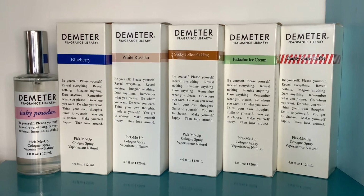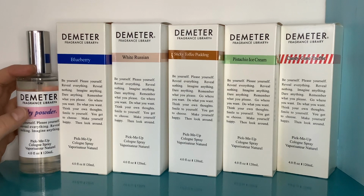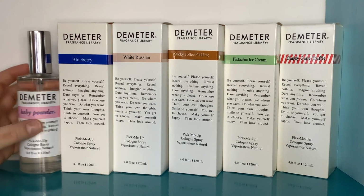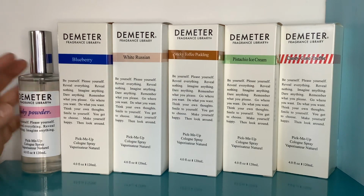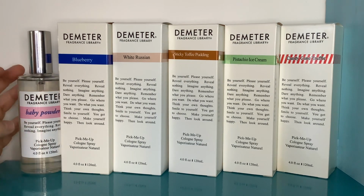My relationship with Demeter has often been one of disappointment. However, I do have one which I've thrown into this review, which I love. I have a 30ml, one of the square bottles of this, and I loved it so much that I ended up getting this big one. Although, to be honest, this is one of the strongest Demeters I've ever smelled.